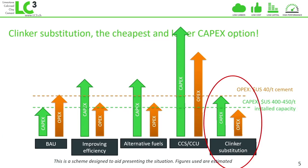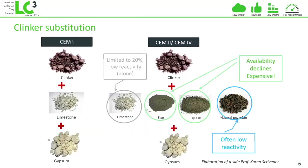And the most interesting alternative in the short term, because Karen also explained that we need to react very quickly if we really want to mitigate this, is clinker substitution. The problem is that for more than 30 years we have been using industrial byproducts like slag and fly ash, but because of the measures to mitigate climate change, the availability of these materials will decline in the near future, because coal power stations will be shut down, hopefully, and the industry will recycle more material, so there will be less slag. This is the scenario.